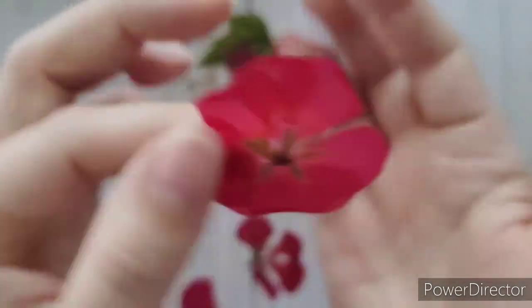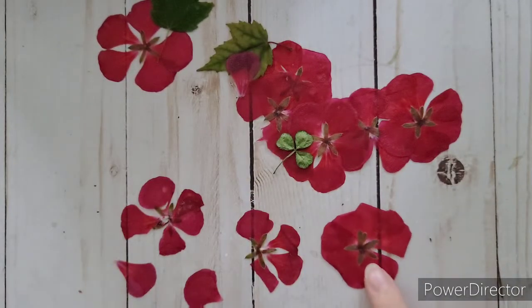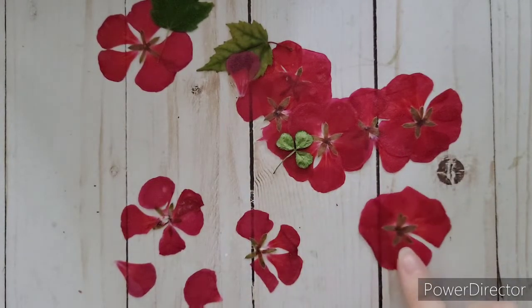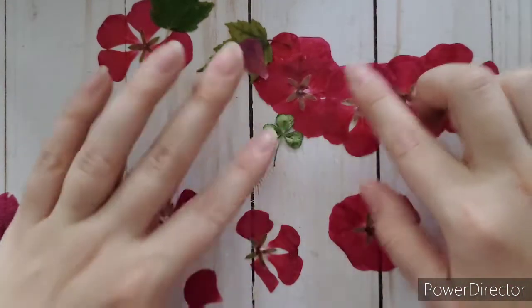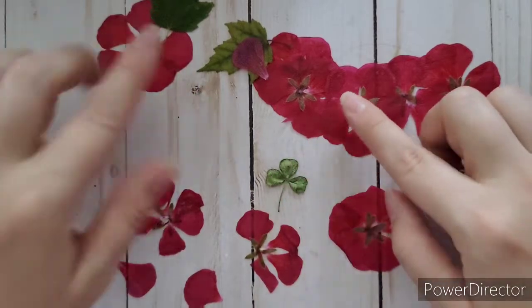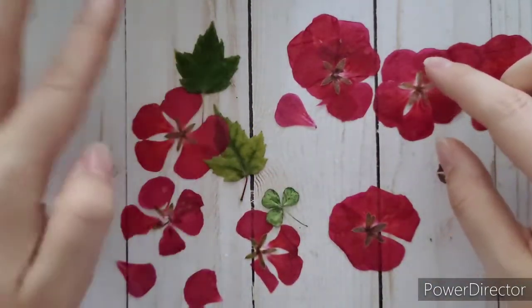But they're so delicate, and I can't get over how see-through they are. See, you can see that black line right through it. I didn't know they would be that transparent. So it's actually kind of cool. But I love this little clover. I think I'm going to get more because they're right outside. I love these little leaves. They turned out really good.